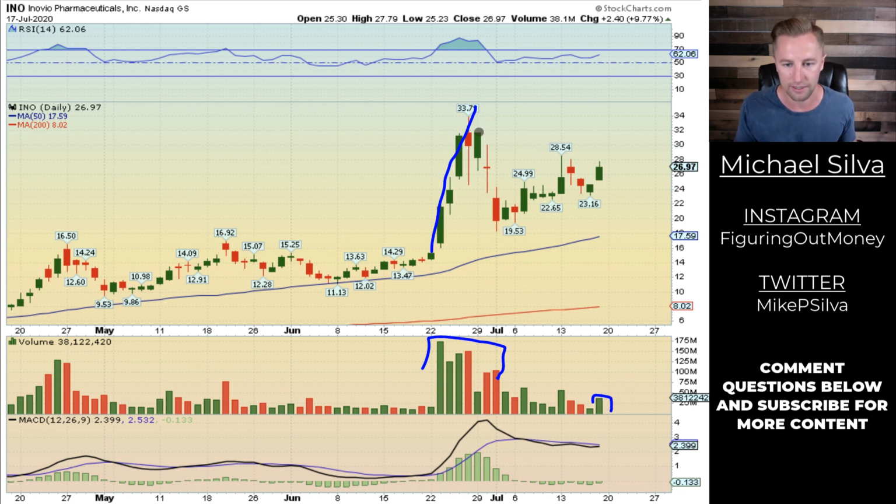Now the pattern is I would say a symmetrical triangle. So you have it kind of going like this, and then you have the price kind of going like that. So this candle might be saying, hey, it's ready to start peeking its head out and break out to the upside. Now, if it does break out to the upside, where would the target be? I would definitely consider $32 as a target. So that means if it breaks out from this, it's at $26.97, so let's just say $27 right now. $27 to $32, that's a $5 per share move relatively quickly. That is a pretty darn good setup.